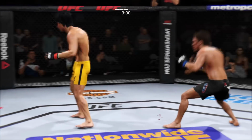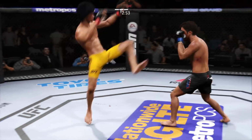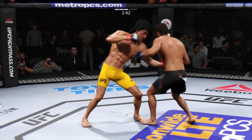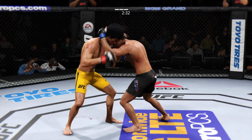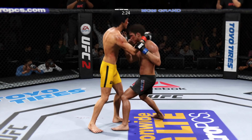Remain in the round. Looking for that head kick. Nice. Nice 1-2. He slips the punch. We are at the midway point of this fight. And from here, transitions to the Muay Thai clinch.